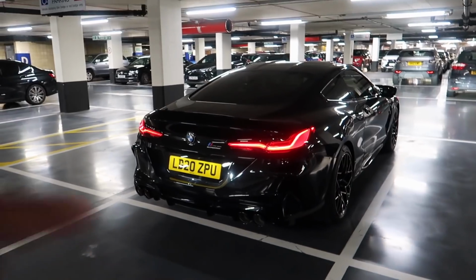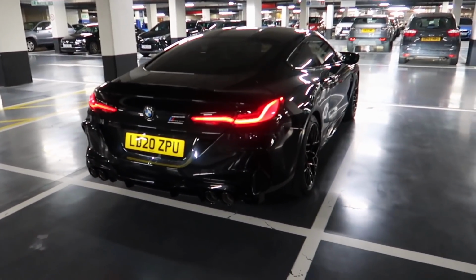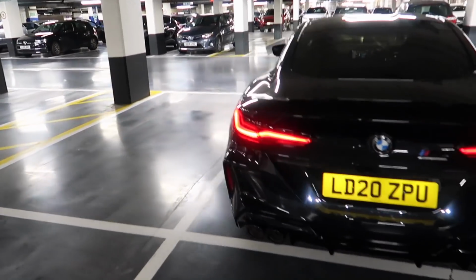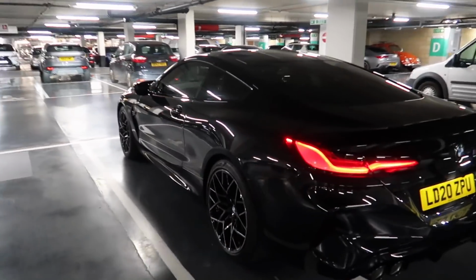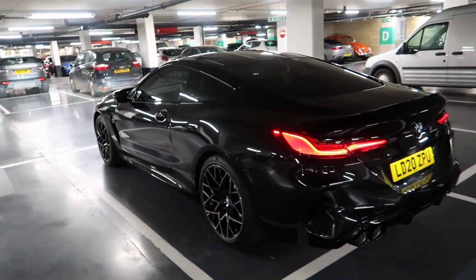There's a lot in this car, tech-wise, that I haven't shown you. A lot of you guys were saying, come on, Archie, show us a bit more of what's going on. Well, we'll get into that. But at the moment, what I want to do is sort it out in terms of how it looks. Then we're going to go into all of the techie stuff.